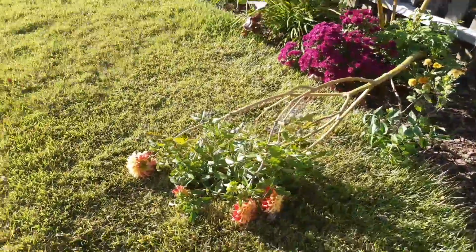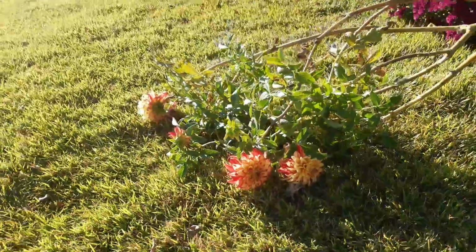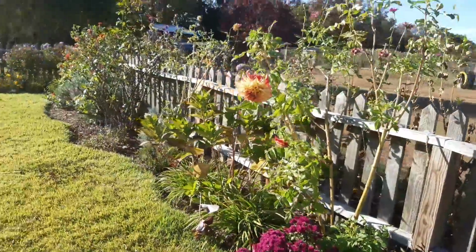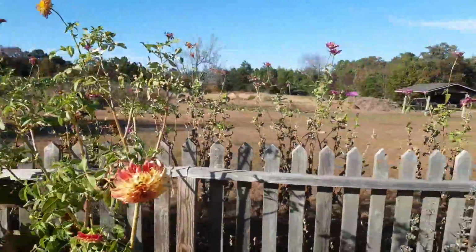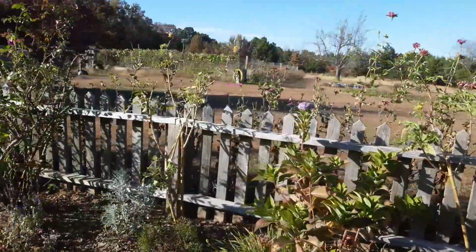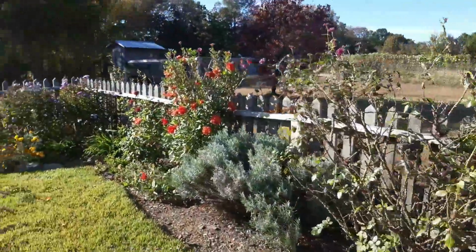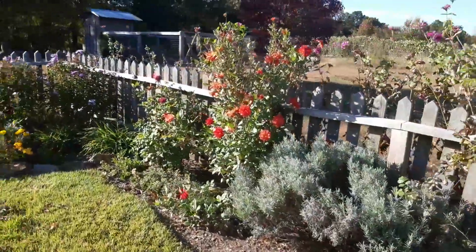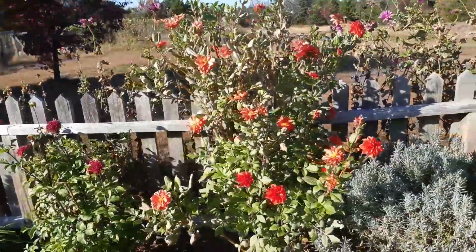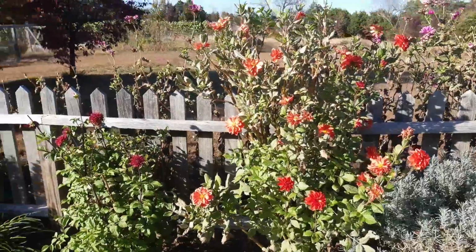Yeah, the blooms have been so pretty lately. Look at that. Guess I'll be taking those in the house. There's my zinnias on the outside of the fence there. I'll be pulling those out. I'm going to go ahead and cut some of the dead blooms for seed. This dahlia seems to withstand the wind a little better. It's not as tall. It is bushier. I don't know if that's the reason or not.